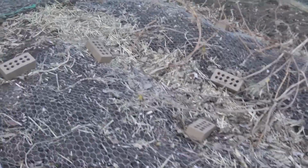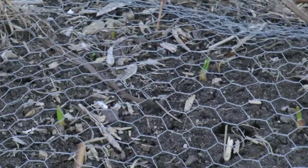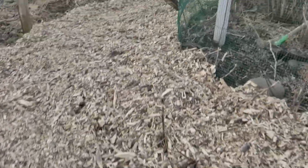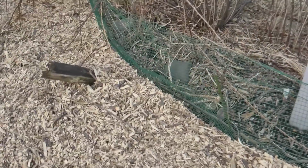Here's a couple of beds of garlic. This is the best garlic I got. You can see we're getting emergence. See the little green tips. This entire mound I covered on the outside because critters like to dig underneath the little fence.